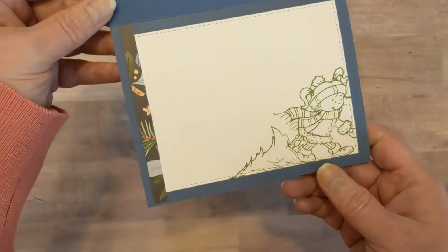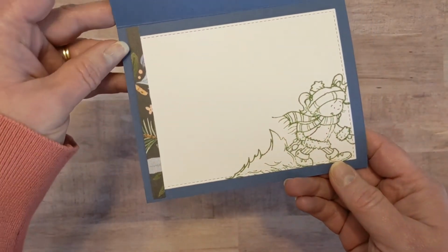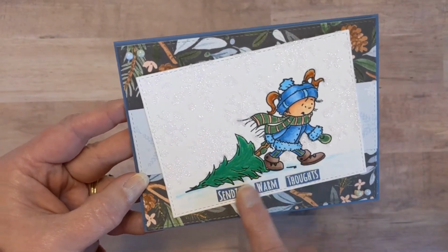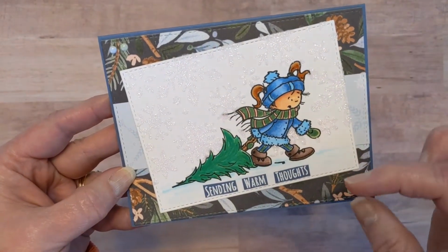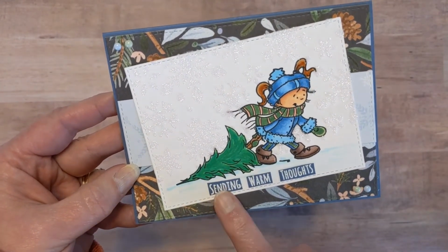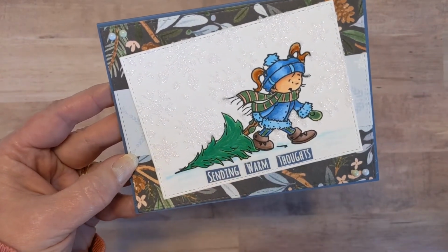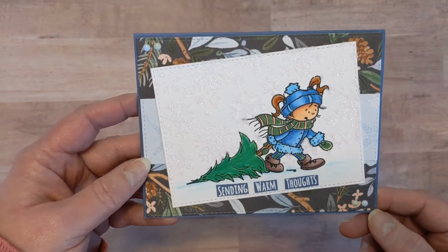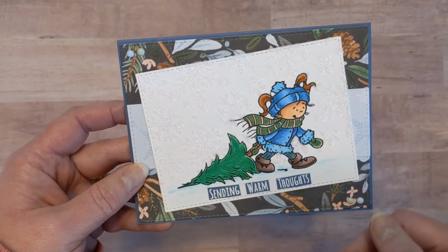I did stamp her on the inside with a little piece of that pattern paper. And I didn't know how to get the cinnamon on there because it's a chunkier cinnamon. And so I stamped it, embossed it, and then I cut it apart. And I really like how that turned out. Sometimes I have waves of creativity for things like that.